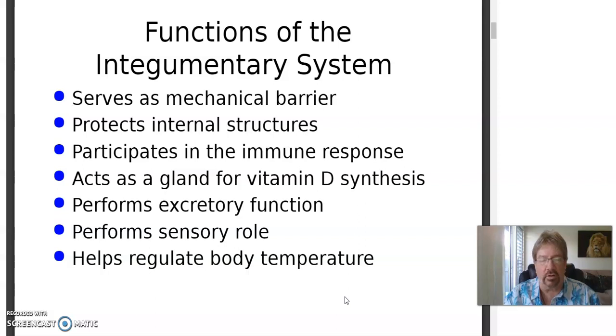Today we're going to start talking about our very first system of the body in anatomy, and that is the integumentary system. Now, most of us have heard of the digestive system or the reproductive system or the immune system, but I venture a guess that few of you have heard of the integumentary system, unless you've seen it in the previous videos I've done. But this is the first one we're going to talk about, and it only has one organ in it, and that is the skin. But it's a very, very important one.